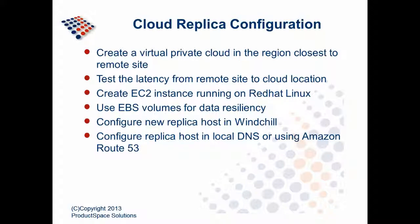And again, Red Hat Linux is the cheapest platform that you could use on the cloud, which is supported by PTC Windchill. Use EBS volumes, and once you have that, essentially it would work just like any other replica host. You just need to make sure you either have HTTPS connections enabled or a dedicated VPN connection. So we'll show you an architecture on both of those.